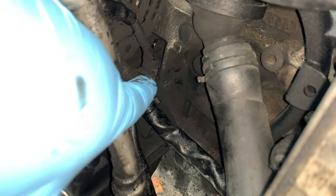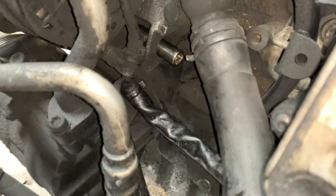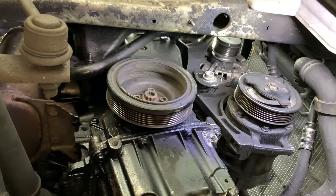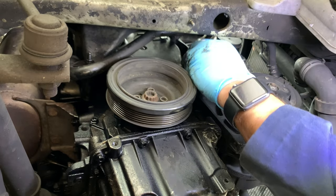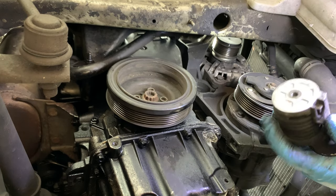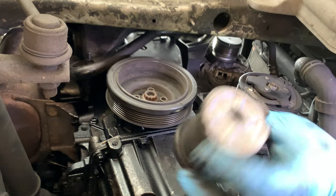So we have a hole that you can go through with the socket and then remove the bolt. So that's what I'm going to do next. Bolts removed. I think it might still have a little bit of pressure here. But there you go. That's our old part. Let's get the new one in.